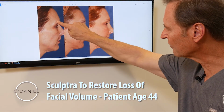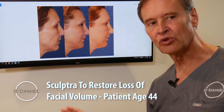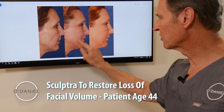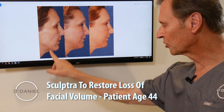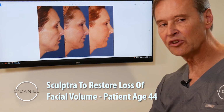If we draw a line from the corneal plane to the lower eyelid to the lip, you can see the cheek is retruded. We've injected her through the cheek as well as under her nose. Once again, after the first round of injections, 3 months later, after the second round of injection, 6 months later from the previous picture. Now, we underwent another round after this injection, so she ended up with the third round.